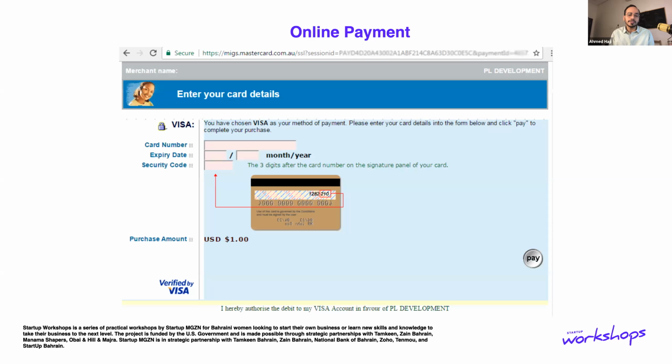But again, not every business here is physical, and not every business has a physical place that you can go and pay at. So what other payment options do you have? Online payments are very, very important for your business, especially if you are working online only. You cannot depend on the time of delivery and cash payment through the delivery guys. I've noticed that a lot.